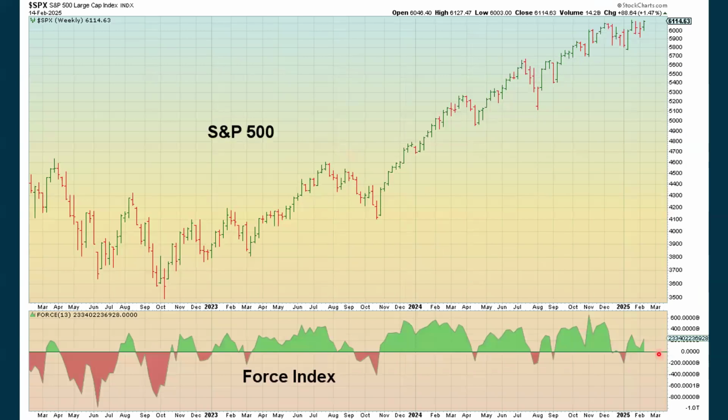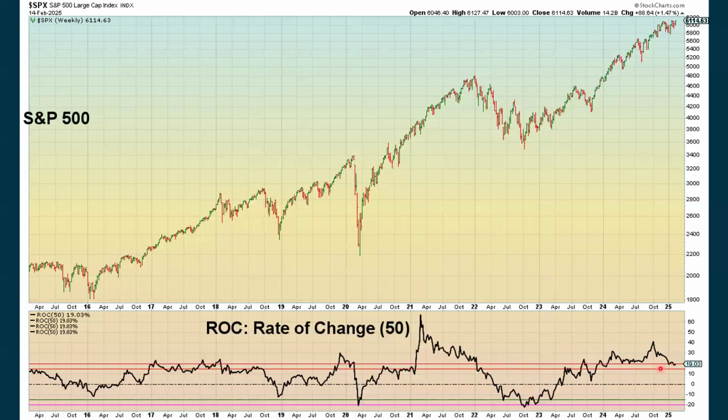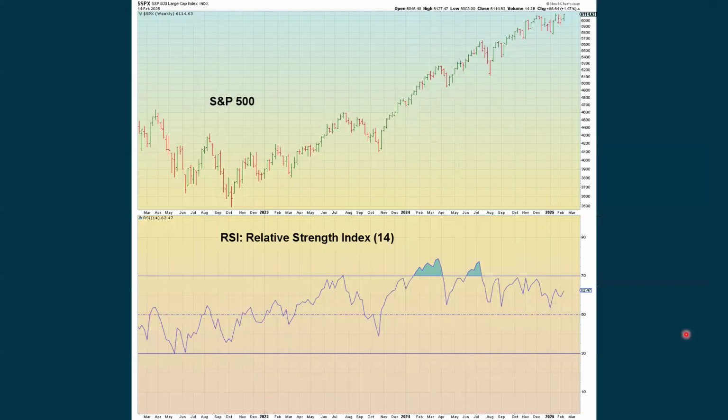We're above 0 in green, and this is 1 week to the next. We had an up week, so we are above 0 here. And we're coming back up about to this red line when we go back 50 weeks. So this is showing that longer term things are still holding up. Then the RSI, we're crossing above the midpoint. So that's showing some improvement. We're getting an extreme reading here with the Williams percent R. That's showing good longer term momentum, still continues to the upside.